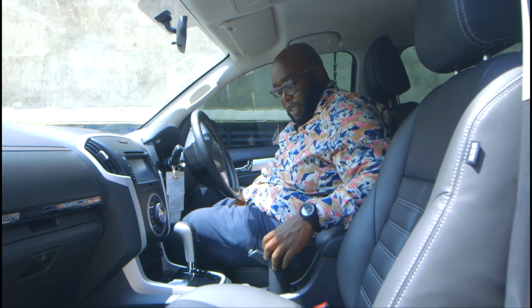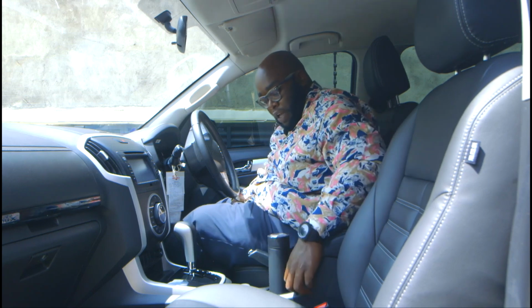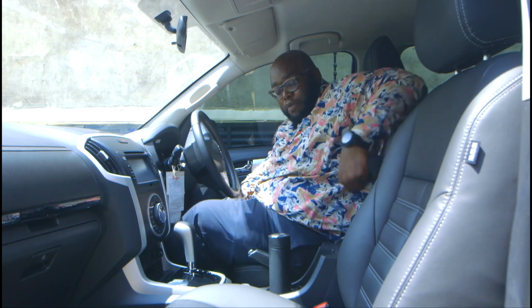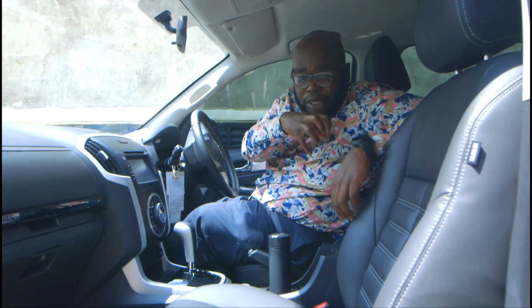Practicality is the name of the game. As you can see here, you do have plenty of cubbyholes and spaces. You can actually fit like this flask over here. You have a cigarette lighter that actually allows you to put something inside there. And of course, you do have the center console right here. You can actually place your valuables inside to ensure that nobody sees them.